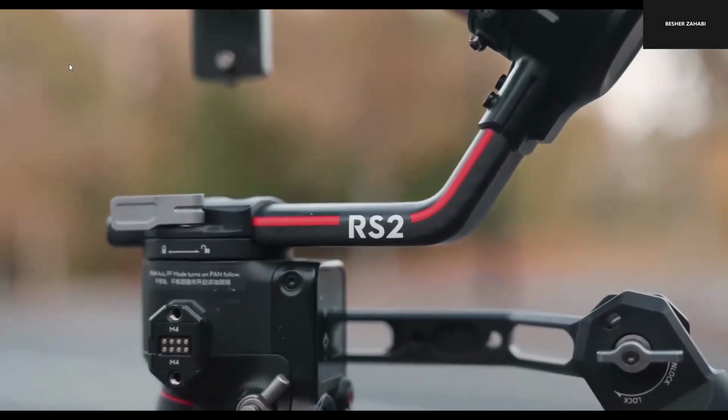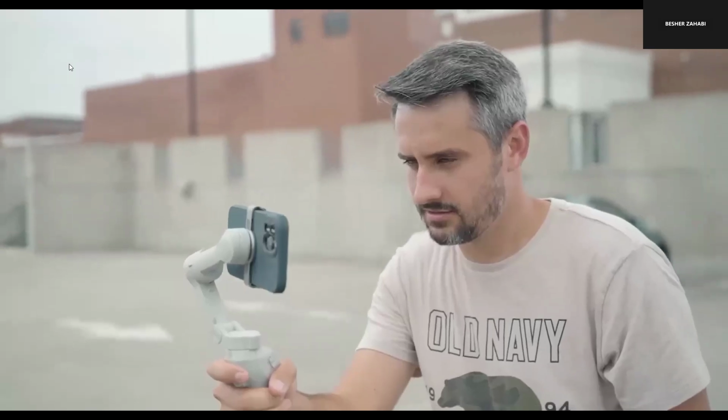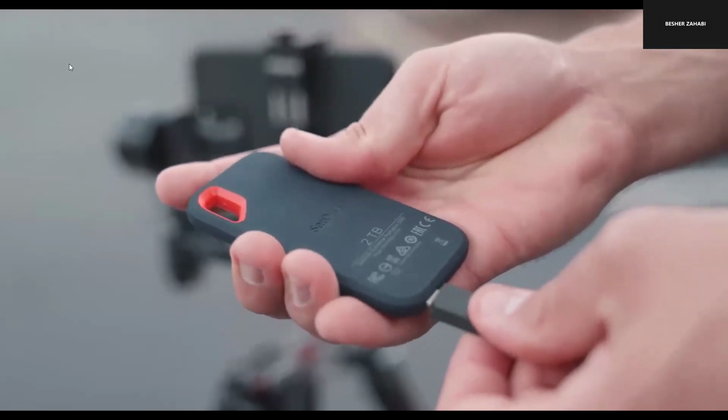Of course, you can really use any gimbal that you have, including the smaller iPhone gimbals like the DJI Osmo. But the point is we want to get as smooth of shots as possible and try to not look like the typical iPhone shaky look. So we have a phone holder and the iPhone attached to a gimbal. But the main difference right now is that we have to record externally to an SSD.